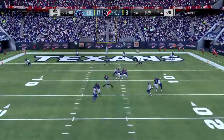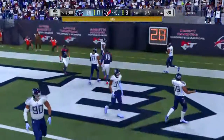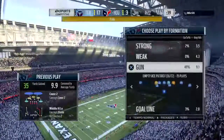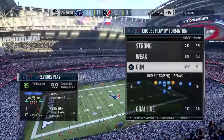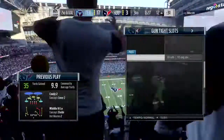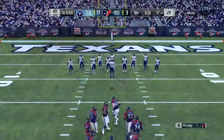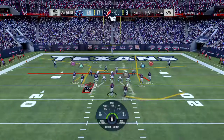Out of the gun, Watson, buying time to his left. What? Are you kidding me? It's a touchdown, but multiple flags down, so let's sort this out. Wow. I feel like I was behind the line, man. They didn't really go up that much. They'll try again on second and goal.